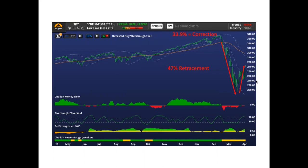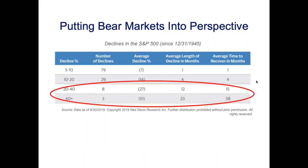But typically in a bear market, especially when you go past 30%, you need to make a W-shaped bottom. You've got to go down and test that low. I know it sort of strains the credibility when you see rallies like this, but the next 2 charts will put this all into perspective.